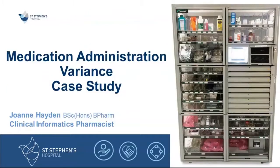And this brings us up to my case study today, medication administration variance. Specifically, I'll be talking about how we decreased errors in medication administration with the implementation of a closed-loop electronic medication management, or CLEM.